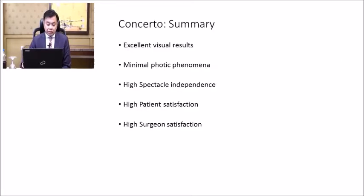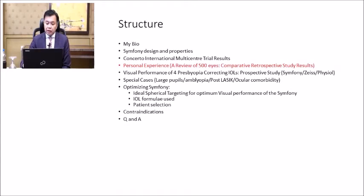So, in summary, the visual results were excellent. There were minimal photic phenomena, high levels of spectacle independence, high patient satisfaction, and surgeons were very, very happy with this as well. Now, I'm going to go through my own personal experience of a comparative retrospective review.